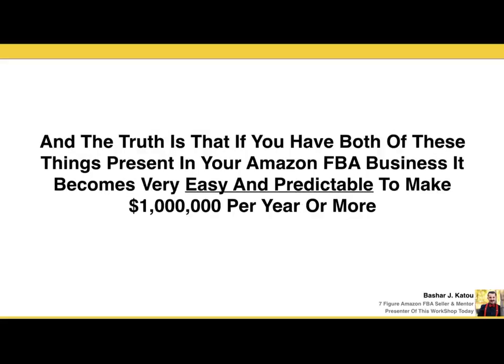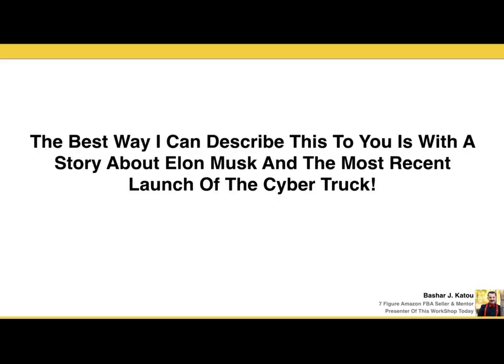So what exactly is it about the businesses of these rainmakers that got them there? And what are these two things that the grinders need to have in their business in order to really get there? Honestly, the best way I can describe this is with a story about Elon Musk and the most recent launch of the Cybertruck.